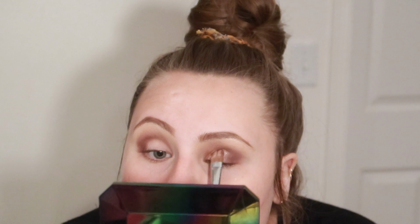Careful not to go too far up into my crease and not cross over that crease or the outer V shade that we just put on. I do find that this particular lid shade, when foiled, will crease if I wear it for too many hours straight. So if I need it to last a lot of hours, I'll use the Gem shade.